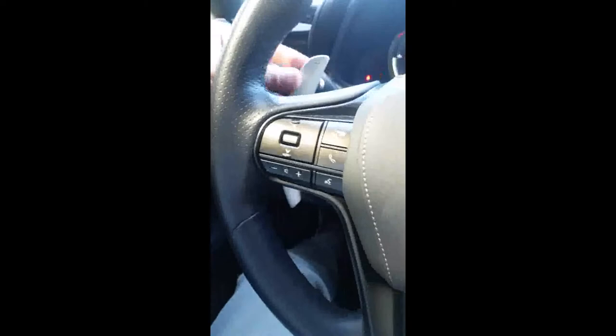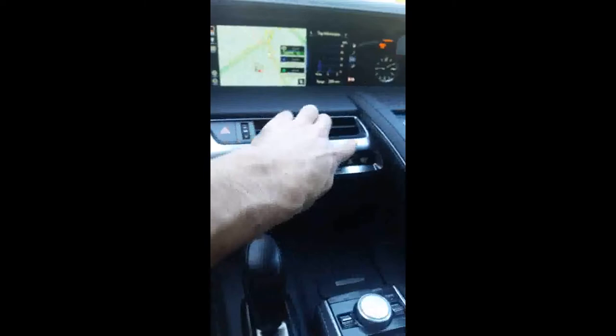the paddle shifters behind the steering wheel feel like they're metal. A lot of this metal stuff is actually plastic that just looks like metal, but that is so common. I mean, you can find that in Bentleys and probably even Rolls Royce still does that. So sorry about the shaking.